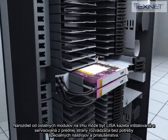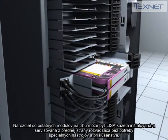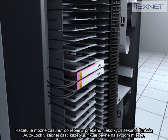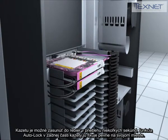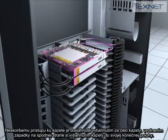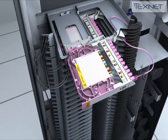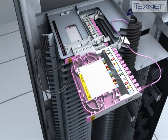Unlike other modules on the market, the LiSA fibre tray can be installed and serviced completely from the front side of the cabinet without the need for special tools or accessories. The tray can be slid into the tray unit in a matter of seconds, and a self-locking feature at the rear of the tray keeps it firmly in position. Accessing the tray later is achieved by pulling the front of the tray, releasing the security lock on the underside, and then pulling the tray out to its final position.